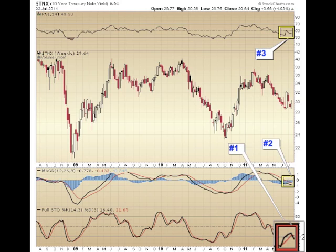Above that, point number 2, the MACDs, they're still going lower too, but the histogram bars have given a little lift here, so we gave this one a yellow mark. And up top, relative strength index, it's looking like it's heading sideways here, may want to turn up. We gave this one a yellow mark.